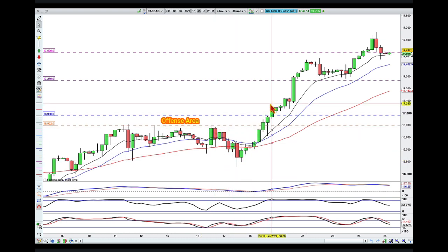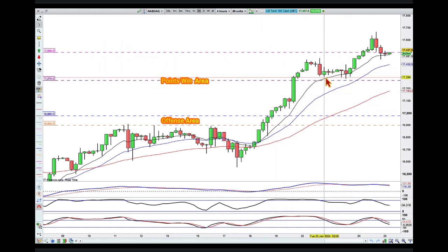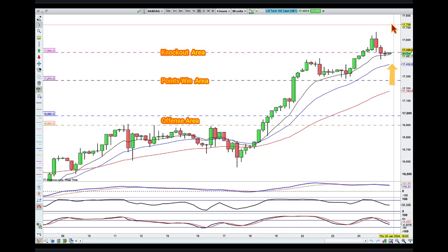So I'm looking at my offense line to be the area between this 16,900, so this breakout level, and the 17,000, so that previous all-time high. As for the point swing, I'm going to go just underneath this consolidation or tiny little activity over here, so in and around the 17,250 area, and for the knockout for the time being around the 17,500. Keep in mind that we haven't really had a pullback yet, so this could just continue higher from here.